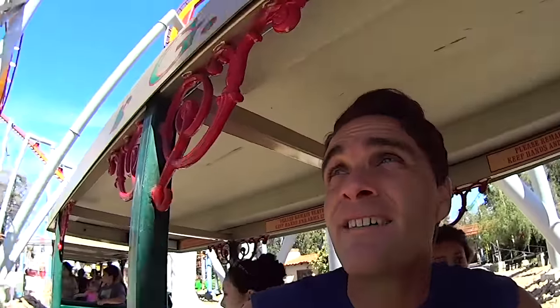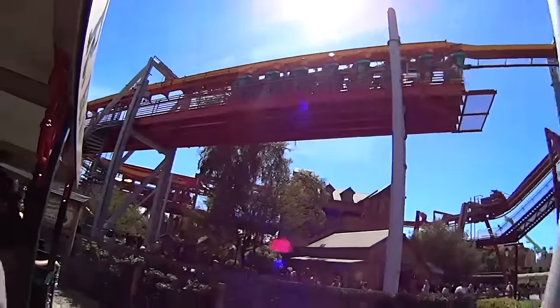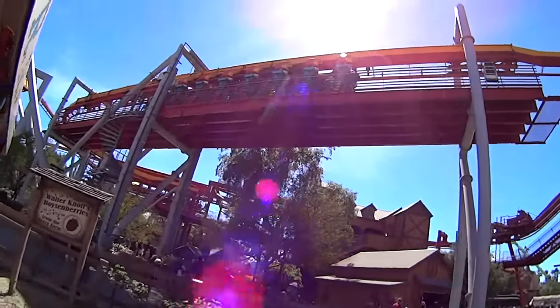Yeah, it's kind of like the Ninja at Magic Mountain. It's like a suspended coaster with the tracks on the top. I can't remember any of these rides.